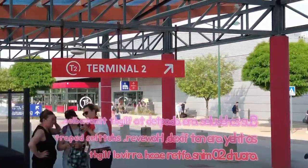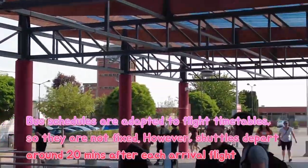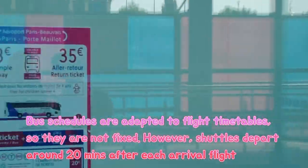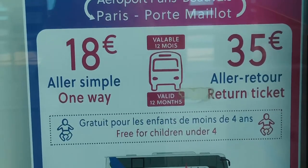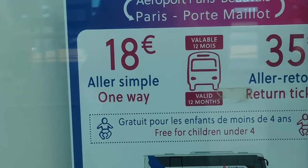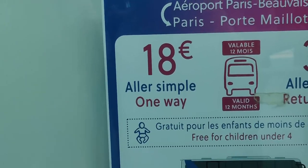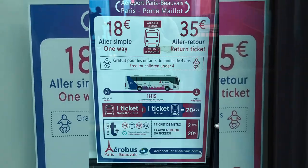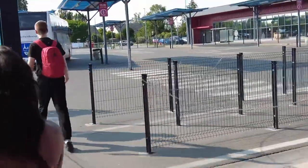The ticket office is right in between the signs for Terminal 2 and Terminal 1. We're going to buy two of these €35 tickets from the airport where we are now over to Paris. You can buy them one way for €18, or you can save €1 and buy the return at €35, and that's the one we're going for. If your children are under 4, they go free. Once you've got your ticket, you literally turn around and you are right next to the bus stop.